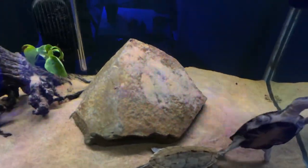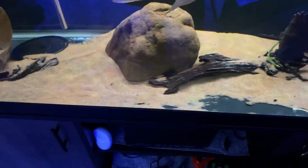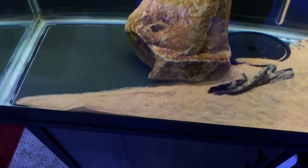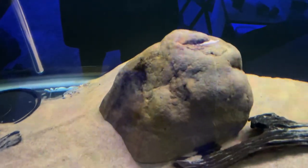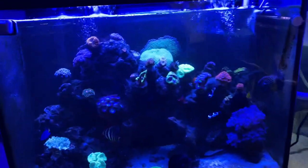And then as you can see, put some rocks in here. This came from the 150. I love these rocks with this sand because it almost matches. The sand is pretty much the same color as the rock. So looking real dope. Real, real dope. And then lastly, check it out.